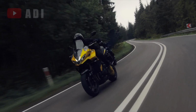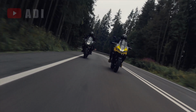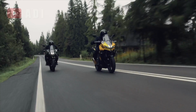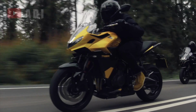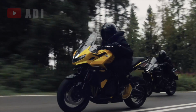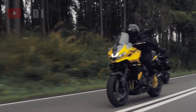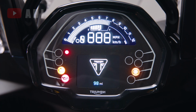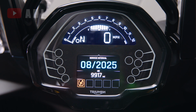The bike is equipped with a 6-axis IMU that provides cornering-optimized ABS and traction control. Riders can select from 3 riding modes: road, rain, and sport, which adjust throttle response and electronic intervention based on conditions. Standard features also include cruise control and a bidirectional quickshifter, alongside a TFT display that integrates with the My Triumph connectivity system for phone pairing, turn-by-turn navigation, and music control via Bluetooth.